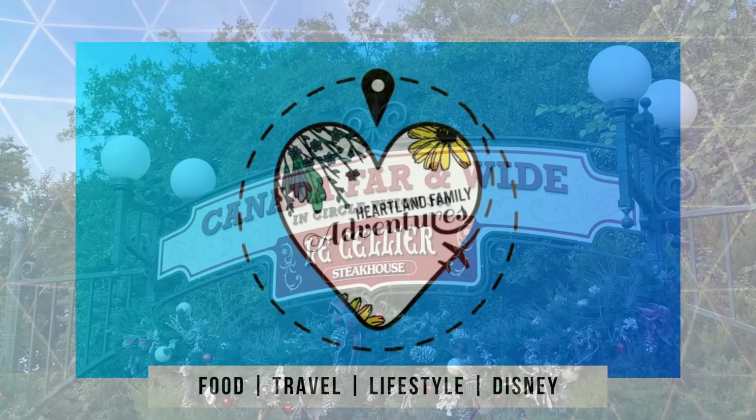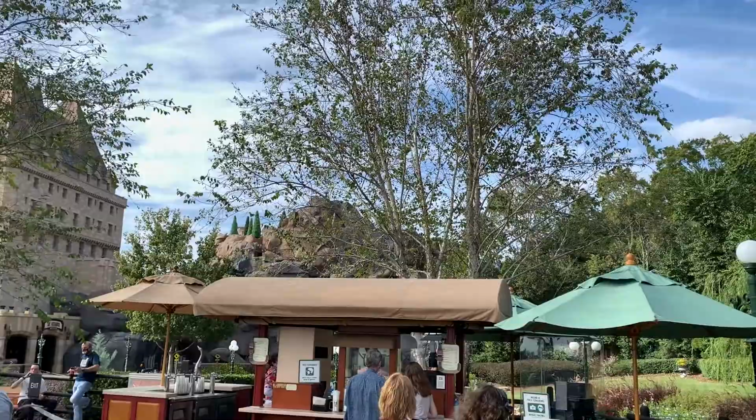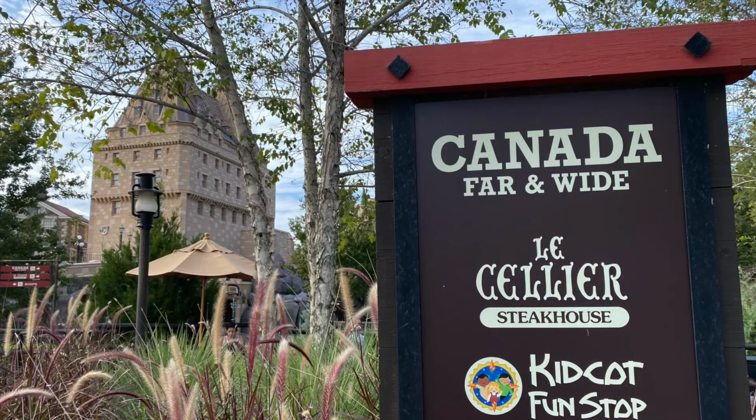Today we invite you to join us for an amazing bucket list experience, dining at the Cellier Steakhouse at Epcot's Canada Pavilion. This was our first experience dining at this restaurant, which is known for its delicious steaks, fresh seafood, cheddar cheese soup, and other Canadian dishes.